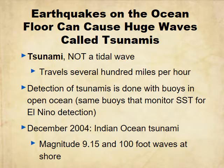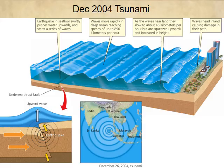The biggest tsunami that we've ever had was the December 2004 Indian Ocean tsunami. I actually think it was December 2004, but it says 2005 in your notes, maybe. I forget. But it was a magnitude 9.1 earthquake, and 100-foot waves were felt at the shore.